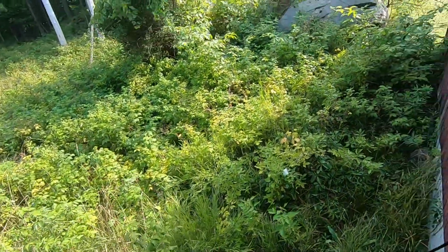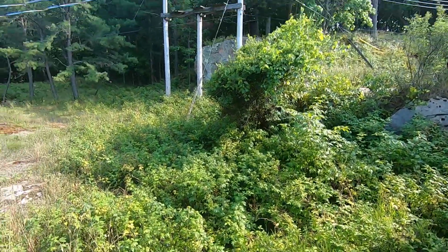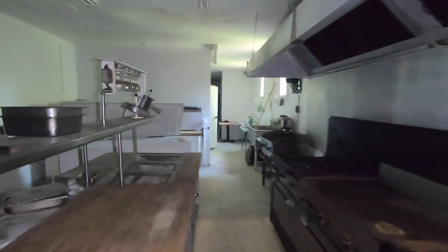Head back and see what's up in the kitchen, guys. What do you think? That probably just goes outside. Let's go have a look see here. Yep, this just takes us outside, guys. Okay, thank God for my Loom Cube, guys, because this kitchen is dark. So the Loom Cube light here is lighting her up for us so we can see.